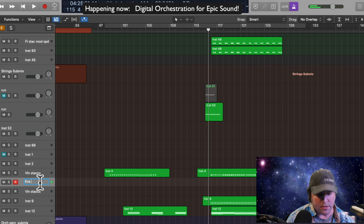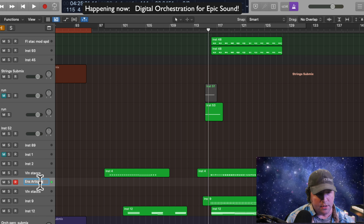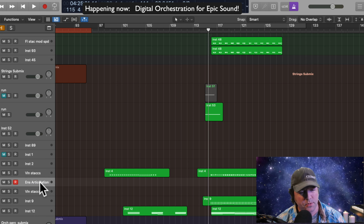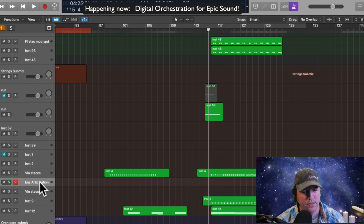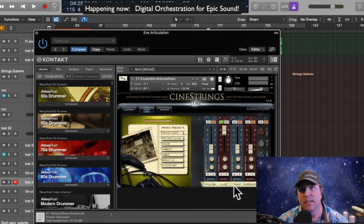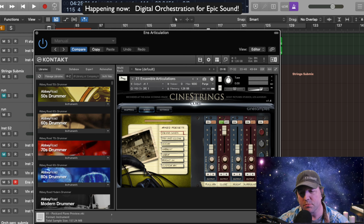This is ensemble articulations for the string part of the orchestra. This is a library by Cinesamples that I use pretty frequently. And so when you want to make something sound like it's getting bigger, the natural thing, you think that you want the biggest possible microphone positions, like you see the full mix here. And I have the close mics, the room mics, and the surround mics.